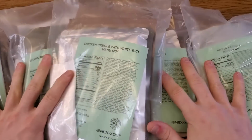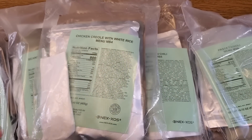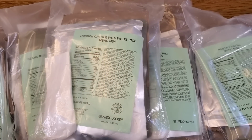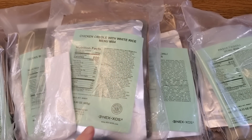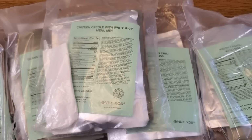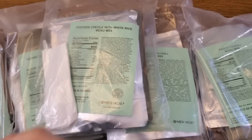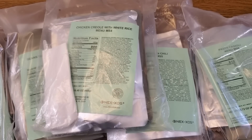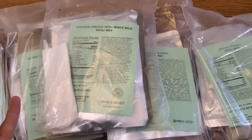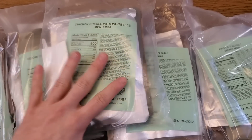So here are our FEMA approved NEX-XOS commercial MREs. Prior to buying these, I'd actually never heard of NEX-XOS, but I did a little research, and NEX-XOS has been a big player in the commercial ration scene for quite a while. They actually produce and distribute the commercial ration giants X MRE and Omeals. And more recently, they have made a deal with Warnick to produce the newest EverSafe meals. Here recently, they have begun producing rations with their own branding, and that's what we have before us.